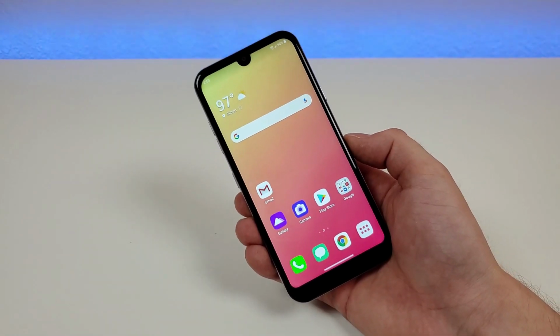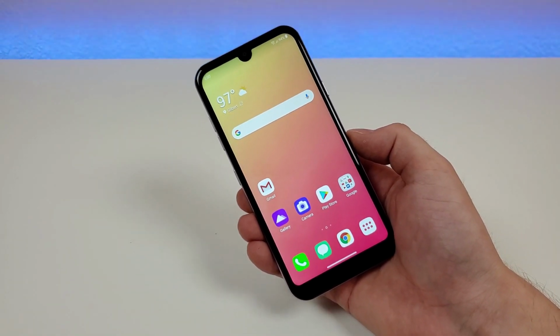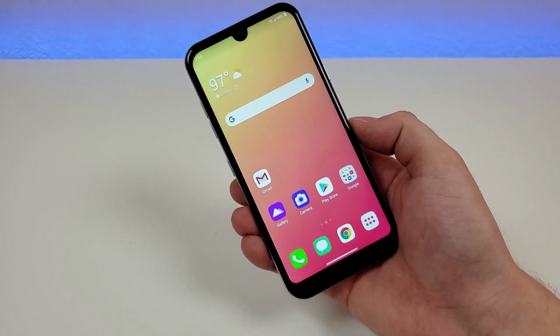So this is the LG Phoenix 5. This device is exclusive to AT&T Prepaid, and you can buy it at Walmart for $49.